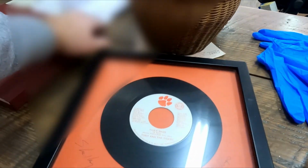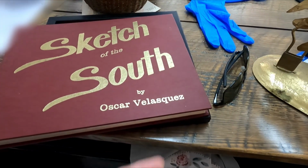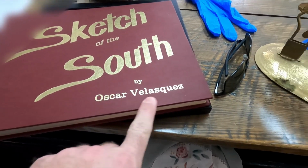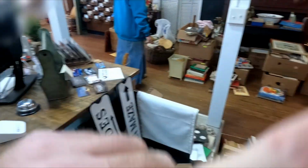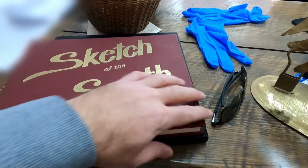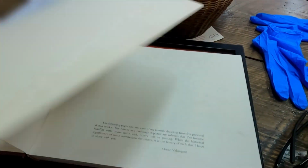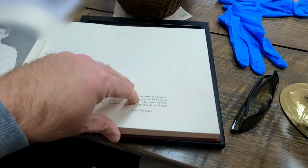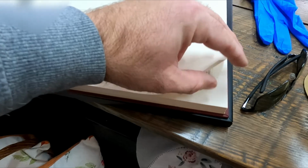I also got this here called Sketches of the South. Of course, if you've been watching me for any time at all, like the whole 3 months I've been doing this, you know that I like Oscar Velasquez, which is that print over there of the house, which I just showed you. This is his book, and I have wanted one of these. It's signed. But the ones online were selling for over $100, and I had put in an offer on eBay for less, but they didn't want to take less, which I don't blame them. They can sell it for over 100.